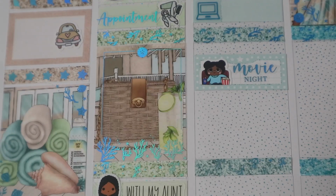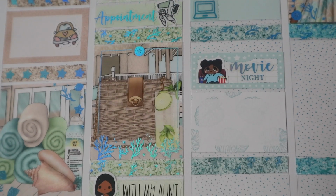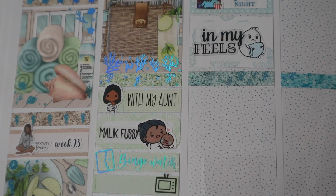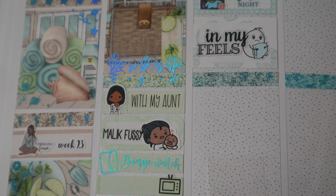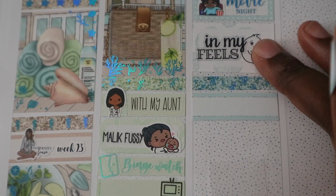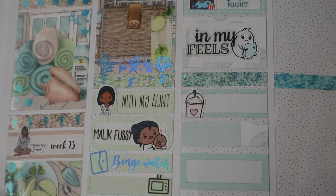Then I noted having a movie night. I don't know what I watched. We had this Fox and Cactus sticker and a movie night script from the foil bundle. I noted being in my feelings with an Olive Studio sticker and script. I then used this Fox and Cactus Frappuccino sticker and a coffee run script from the foil bundle to note getting some Starbucks. I then noted getting some takeout as well with a takeout box sticker from the foil bundle and kits. I overlaid them and a takeout script from the foil bundle. And then finally I noted watching Love Island with the Planner Hannah TV.